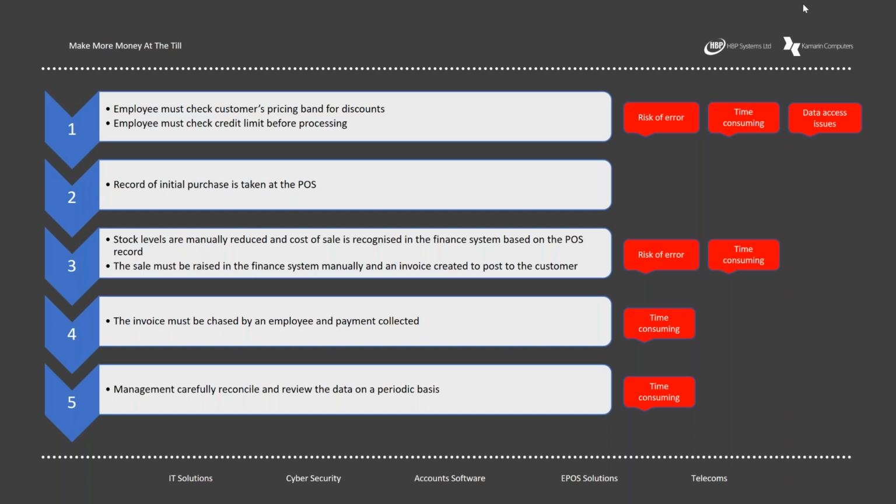And also, because this is a trade counter, we're going to sell it on credit. They're going to get 30 days credit terms on this bathroom. So again, we've got to go and have a look in the finance system or wherever we keep records of our customer data to see what his credit limit is and if he's got enough credit before processing this. So straight away, we've got a few barriers and problems here.